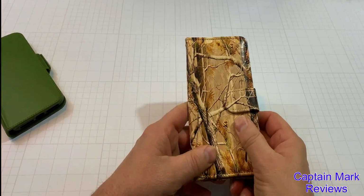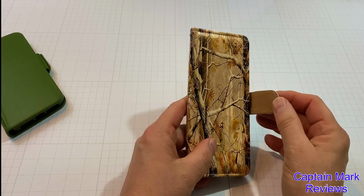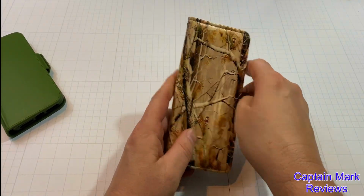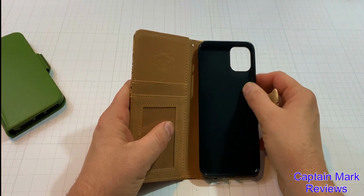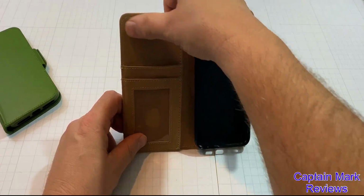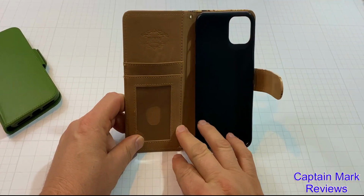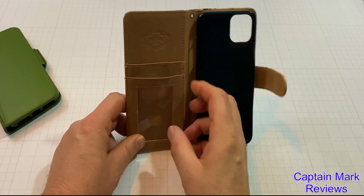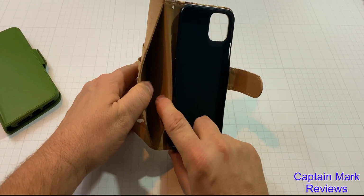It's really nice, soft leather on there. It has a strong magnetic clip to it, as you can hear. Has the soft rubber type protection all the way around it. As you can see, this has really nice quality leather. It has two slots in there where you can put your credit cards or any kind of cards you want in there. Paper money goes in on the slot on the side.